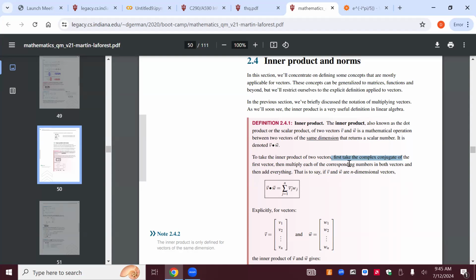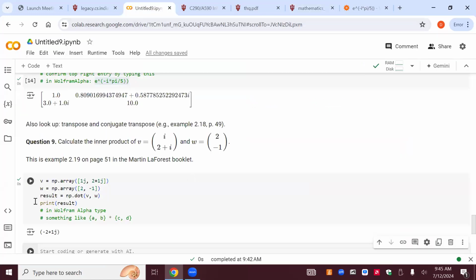That's the bra and ket notation, so to speak. First, take the complex conjugate and multiply each of the corresponding numbers in both vectors, and then add everything. But then, if these were real vectors, we wouldn't do any of that, and there wouldn't be any complex conjugate. But there are. So we have to read this carefully, because it turns out there is no mistake. It's just that we got too fast, and I'm going to have to fix this.